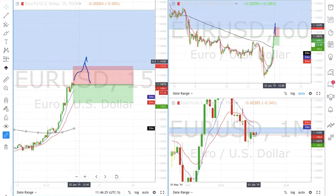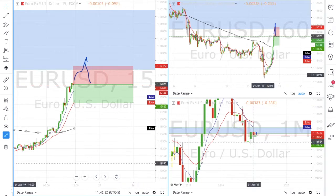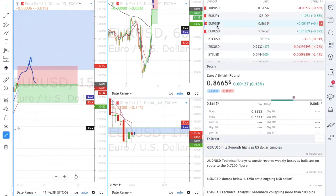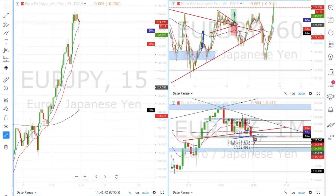You got the zone, but the zone is already so close to it, and you're always kind of aiming for the furthest confirmation. So this is a more in-depth breakdown, as you guys can see. I'm not really just rushing through it. Let's go to Euro JPY next.